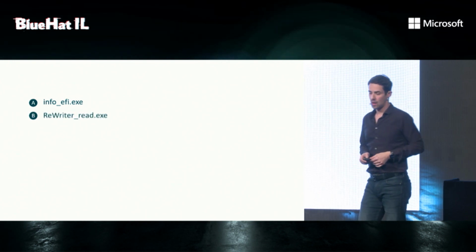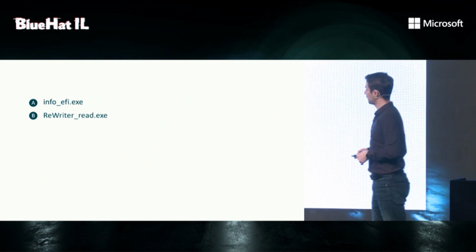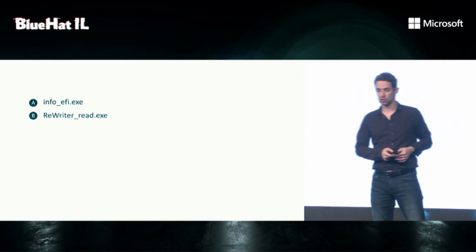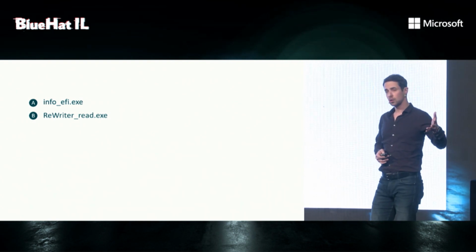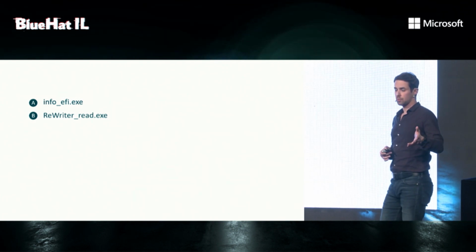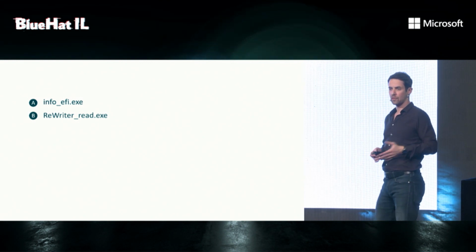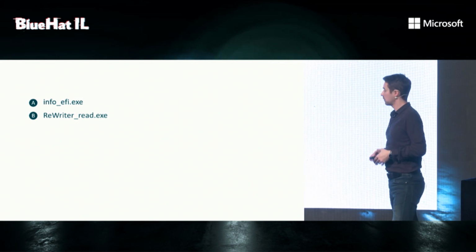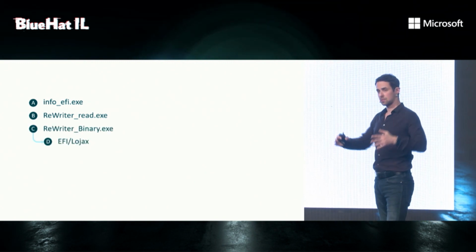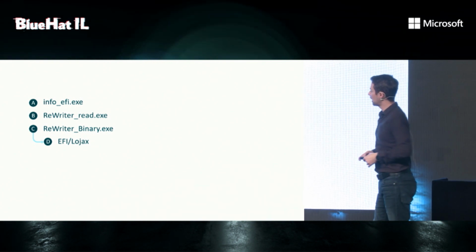Later, we found this other custom tool, rewriter_read_exe was what it was called, and the purpose of this one was to dump the entire content of the UEFI firmware memory. Now, that looks like a simple operation, but it's not. The tool has to talk to the SPI flash controller on a very low-level protocol, and that's a far from trivial thing to do.